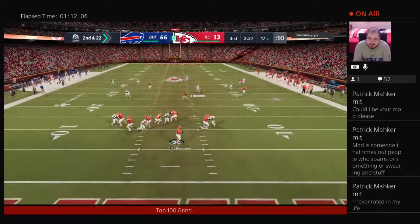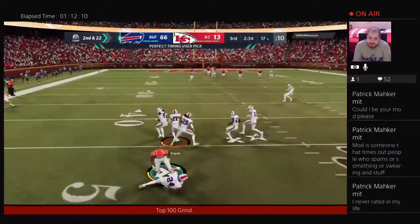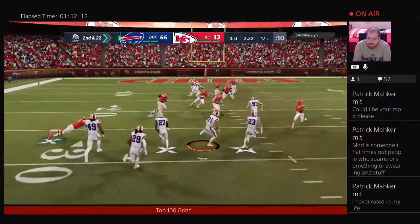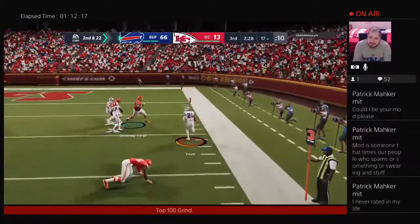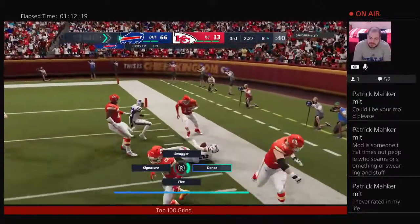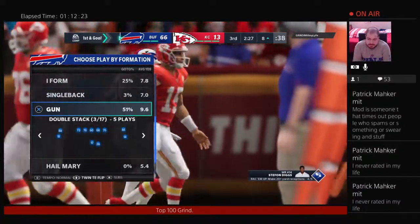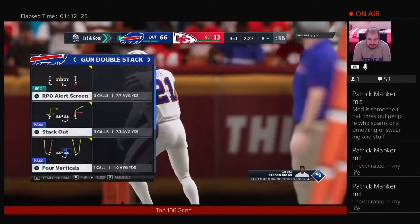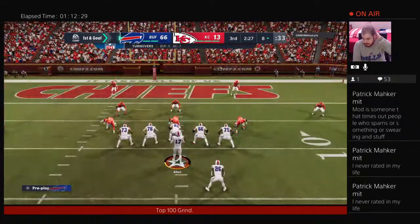Another try after the 1st down sack. Mahomes and going deep for Hill. And my goodness, another interception. Picked off by Jordan Poyer. And they finally put it into the return, but not until he takes it back all the way inside the 10-yard line. They had him back deep, got the interception, and now they start inside the 10.